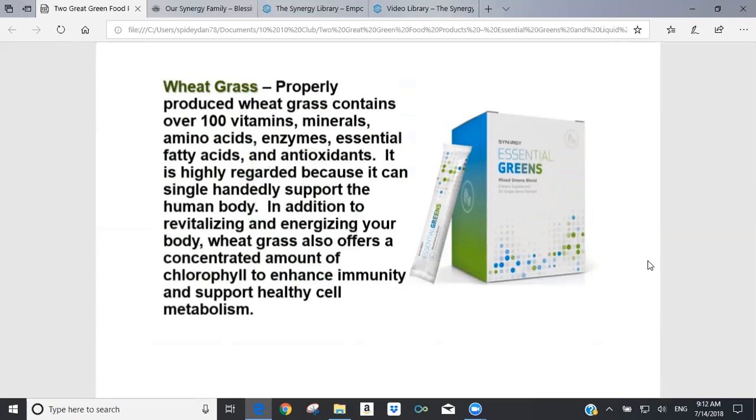And so I have no issues taking essential greens because I try and stay as wheat-free as possible. But you understand that the wheat that you're getting in bread and other types of processed foods is the grain part of the wheat, as opposed to what you're getting in essential greens, the grass part. And the nutritional profile of the grass is tremendous. There's over 100 different vitamins, minerals, amino acids, enzymes, essential fatty acids, and antioxidants in wheatgrass. This is just a fantastic way for a person to really get a diverse intake of all the different types of vitamins, minerals, and other essential ingredients that they need to help their bodies process food for energy.